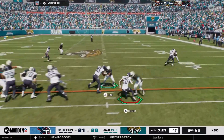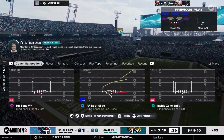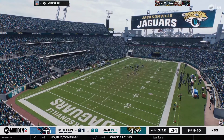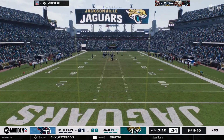Now a shotgun handoff to Pollard. And he'll get it up to the 33-yard line. They'll get 3 as the drive continues. It's a 1st down. He continues to struggle to find a crease to break off a big one and might need to just put that aside and just try and ram his way forward and get what he can.